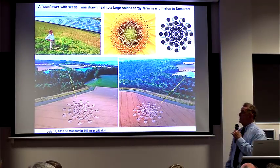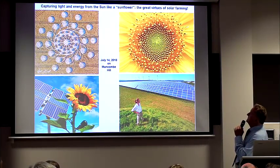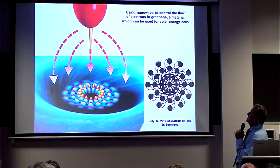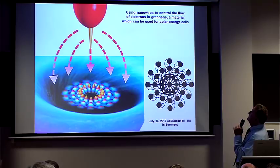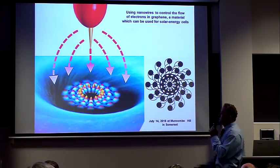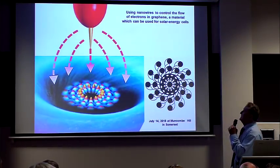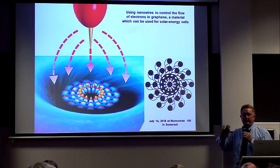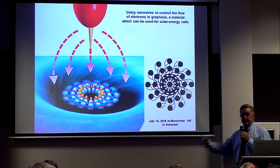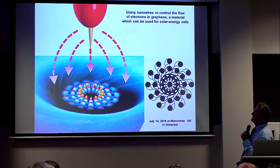What are they telling us? It took me a little while, and here's a close-up. Beautiful crop picture, looks like a sunflower, and here's the solar farm. So what does the crop picture mean? It turned out there was a physics article telling us that we can use nanowires in graphene to get solar energy that way. This was out of a physics paper, and this was the crop picture. So there's clearly a similarity there, okay? This is a technological instruction: do it this way, get solar energy this way, don't use silicon, use graphene and nanowires. Instruction manual on how to do physics, how to do solar energy better.